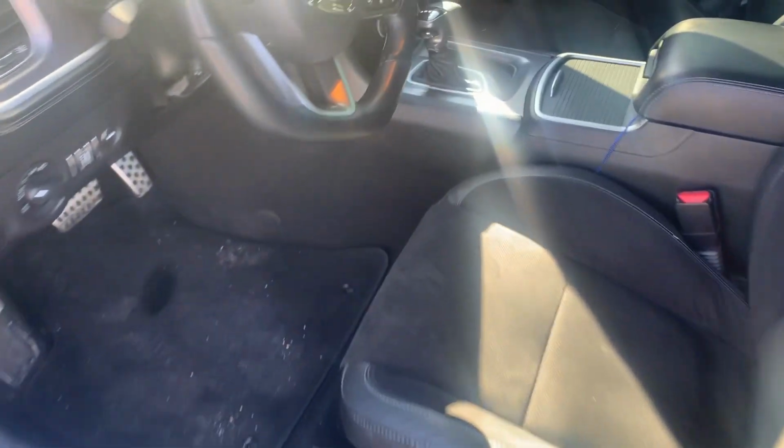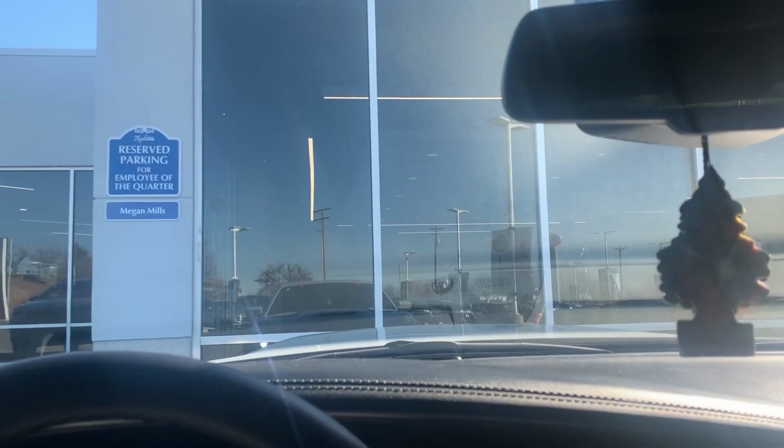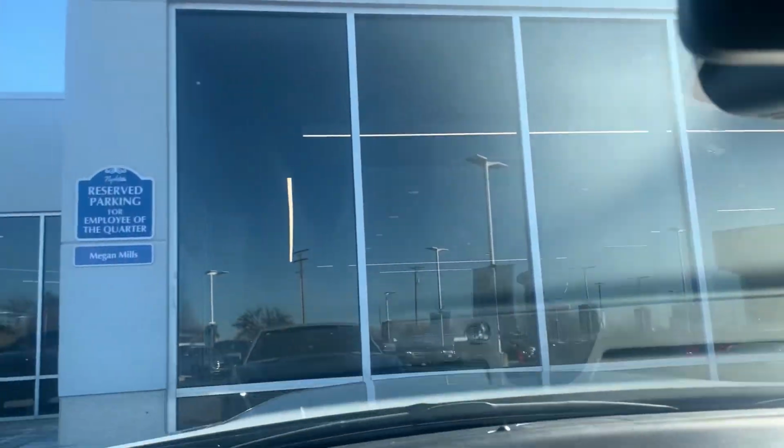So it was a total of $443. And I can't roll the windows down for the next 5 days. Can't wash it either. So, but yeah, $443, and it's gonna be more.